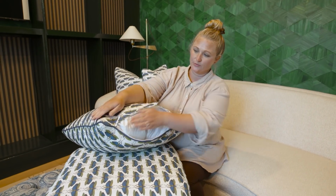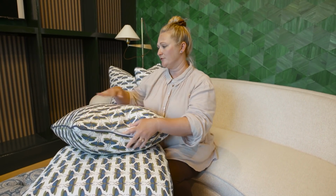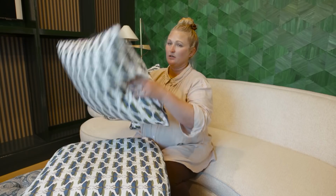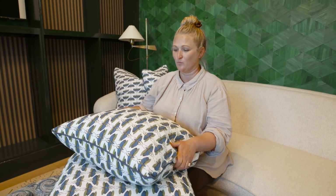Another tip that I have is that I like to use a hidden zipper so that you have two usable sides of the pillow. If you're having them done custom, I always joke with my clients and say that there's one side for eating and getting messy, and then the other side for guests.